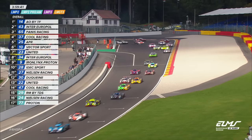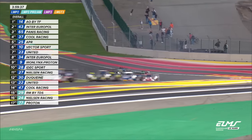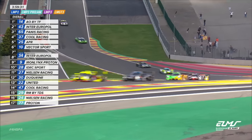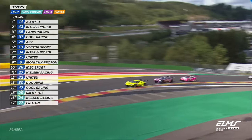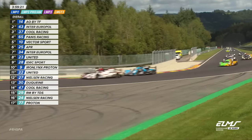The GTs just need to get through in a neat and tidy fashion. And you can hold your breath and say, we've had a clean start up until now, which from the whole of the rest of the shenanigans this weekend is a bit of a surprise. But maybe everyone has been read the riot act a little bit in the driver's briefing and needing to behave, because it's a long, long race.